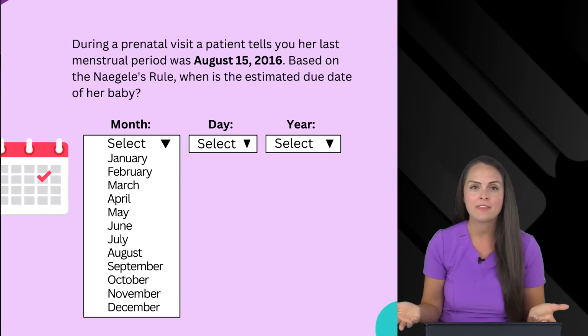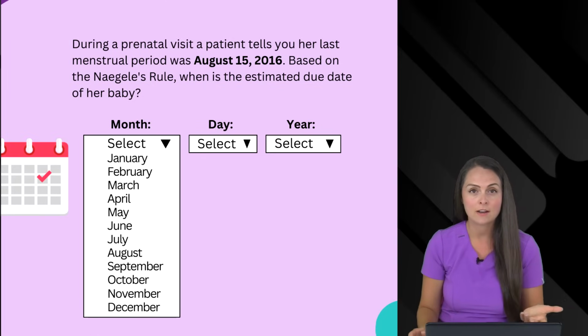And we know that that's not always the case. A lot of patients don't have 28-day cycles, and a lot of pregnancies go on a little bit longer than 40 weeks, especially for first-time moms. So this is just really an estimation for a due date.